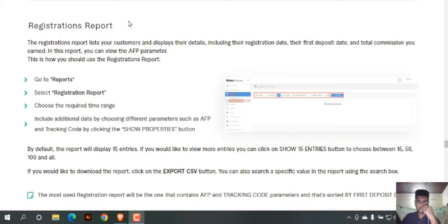Registration report. A registration report lists your customers and displays their details, including their registration date, their first deposit date, and the commission you earned. In this report, you can view the AFP parameters. This is how you should use the registration report.